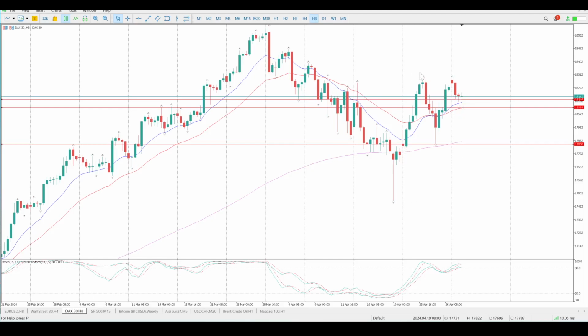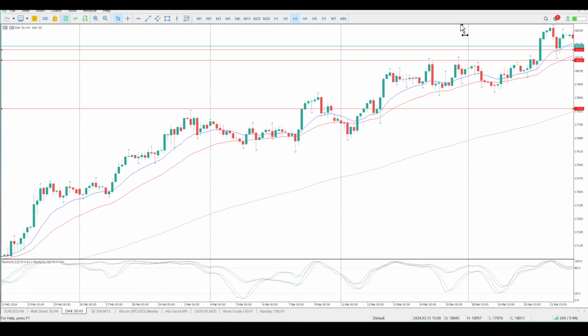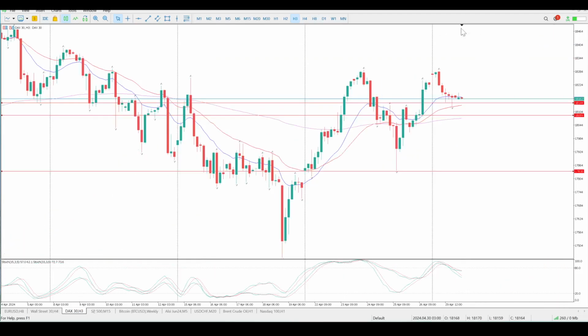So, mixed bag on the 8-hour. You'd obviously have wanted to see price get above this high, then pull back nicely, start forming a nice channel, and then you can start trading to the upside. But that's not what's happening right now. So 8-hour is saying be cautious.